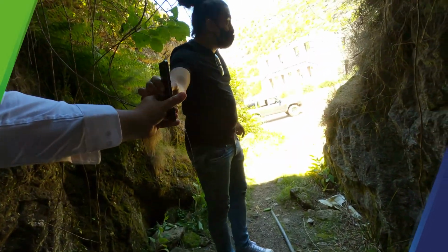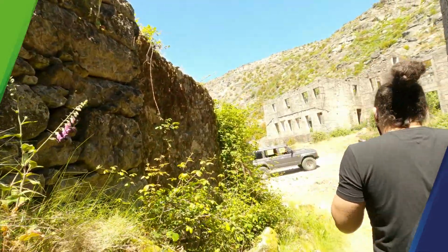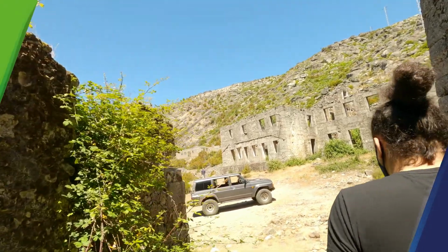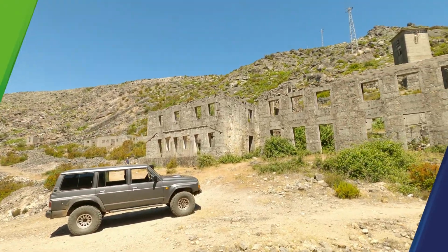Thank you. There's another one over there, another entrance. So these buildings over here across, here's where the miners used to live? Yes, and some even had their families living here.